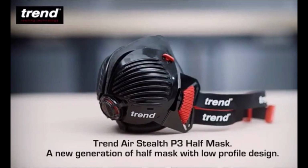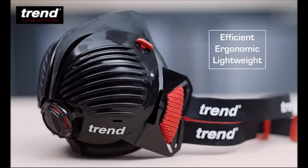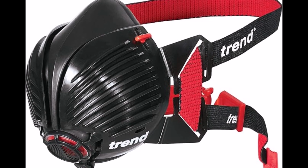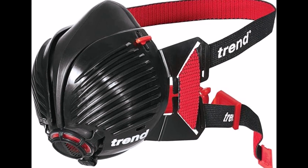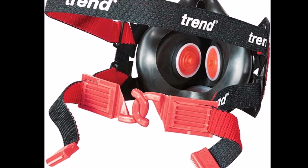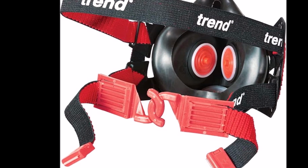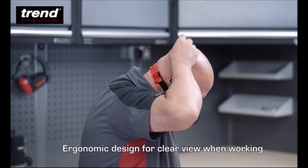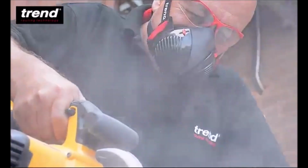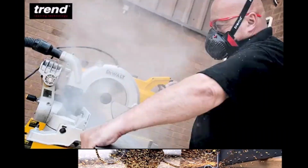Number 8. The Trend Air Stealth Dust Mask is a high-quality half-face mask designed for comfort, protection, and durability. It features replaceable twin heat pack filters, making it suitable for woodworking, construction, and DIY projects. The mask is breathable and includes a lower exhalation valve to ensure easy breathing, even during extended use, while preventing fogging or misting for spectacle wearers.